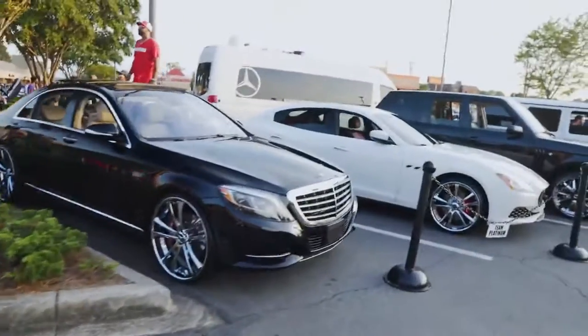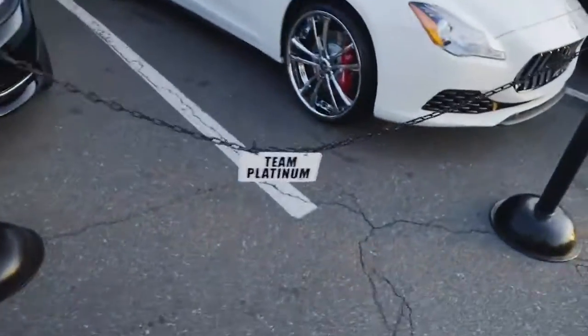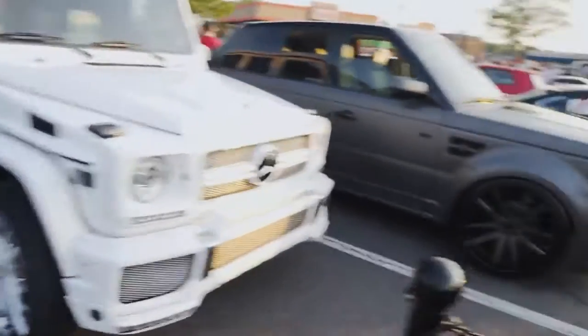Pegasus. Everything out here. 300s. My man Anthony. This is heavy. I'm assuming these are people's team platinum. You already know. Maserati on deck. Old school Range Rover on deck. G-Wagon. Old school G-Wagon. All clean though.